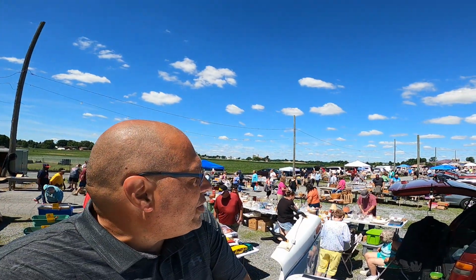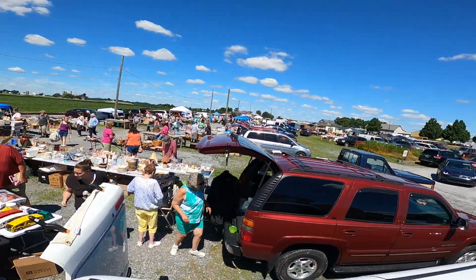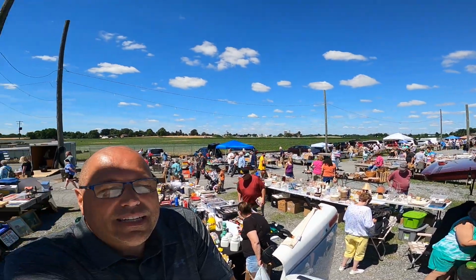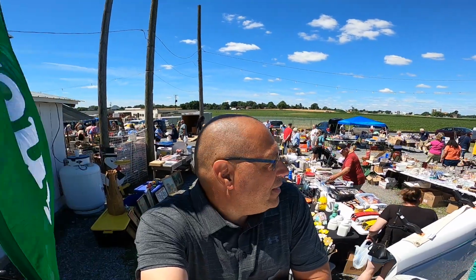I was just talking to my neighbors, and they said there's a heat wave coming tomorrow. It starts tonight. We couldn't ask for a nicer day here at Roots. It is gorgeous, and it's packed. This is probably the fullest I've ever seen this market. You got to come to Roots in beautiful Lancaster County in Pennsylvania. It's a year-round market, but summertime.